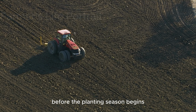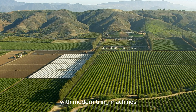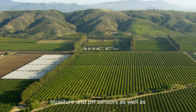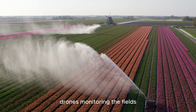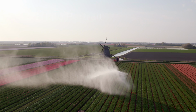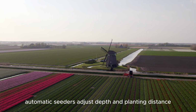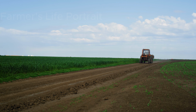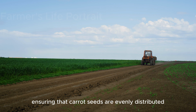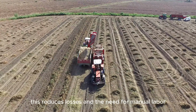Before the planting season begins, the soil is plowed and loosened with modern tilling machines. Moisture and pH sensors, as well as drones monitoring the fields, enable farmers to precisely understand soil conditions. When sowing seeds, automatic seeders adjust depth and planting distance with pinpoint accuracy, ensuring that carrot seeds are evenly distributed. This reduces losses and the need for manual labor.